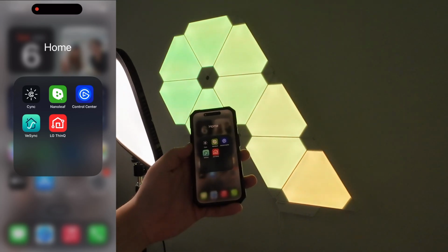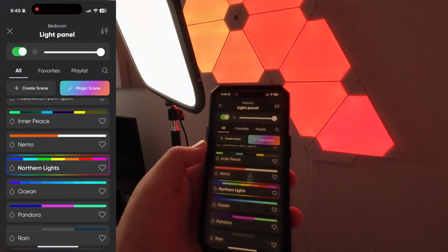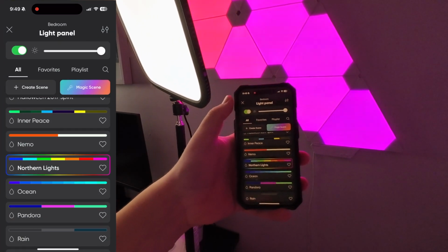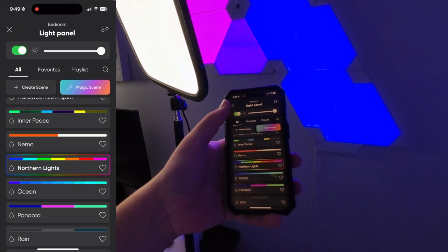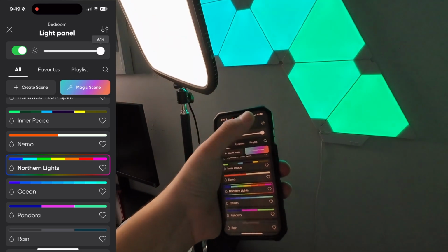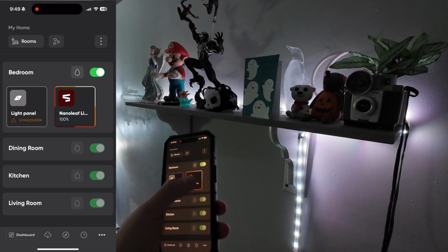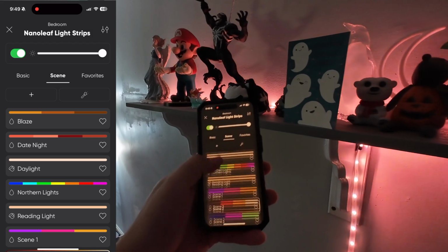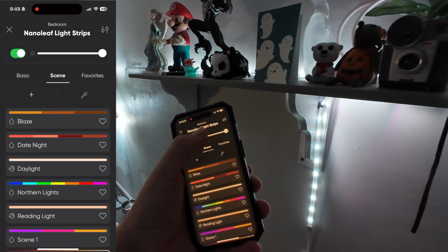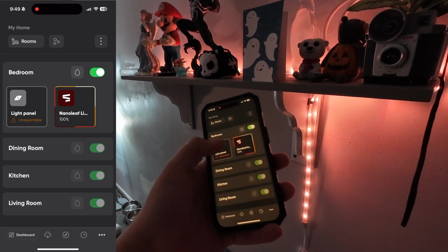Alright, so next to my desk, I have the Nanoleaf, the little triangles you see on the wall. If you go into the app, I can control all the different colors. It's very simple, just like the light bulbs. I can lower how bright they are. I can change the colors. I also have a Nanoleaf RGB strip, and literally the exact same thing. I can choose the different themes and do the brightness, so it's nothing special, but that's just how I use these apps to control the lights.